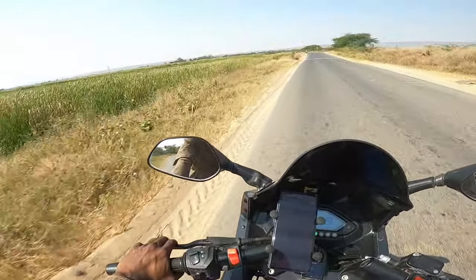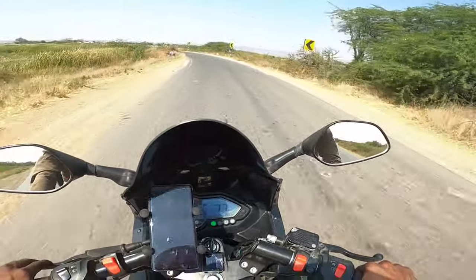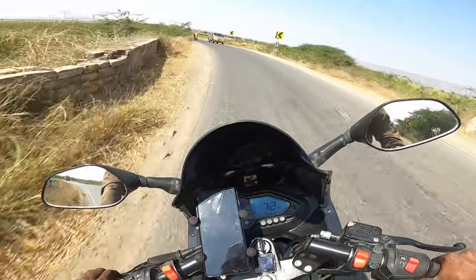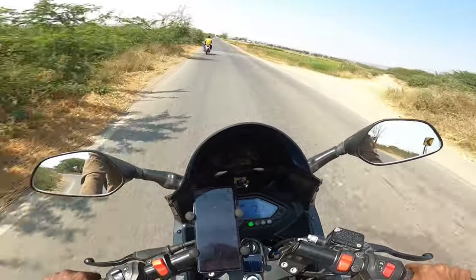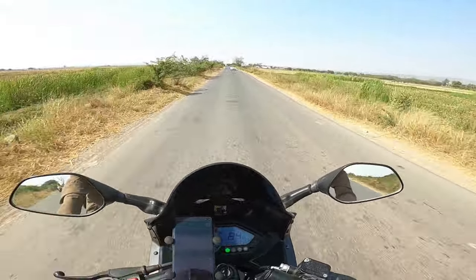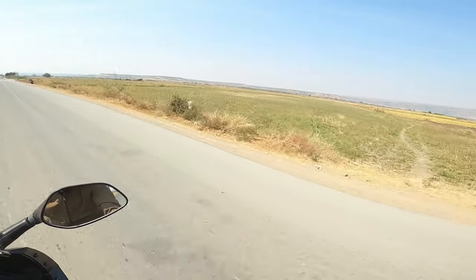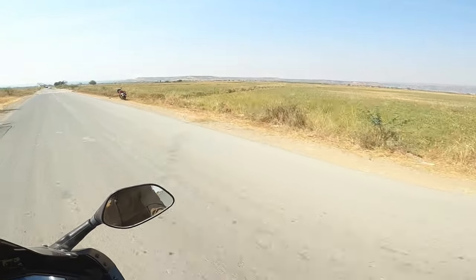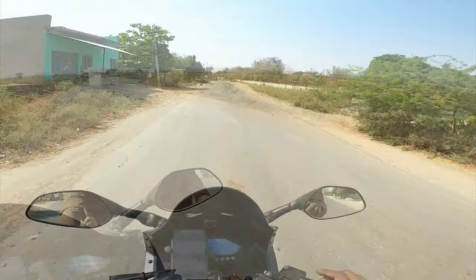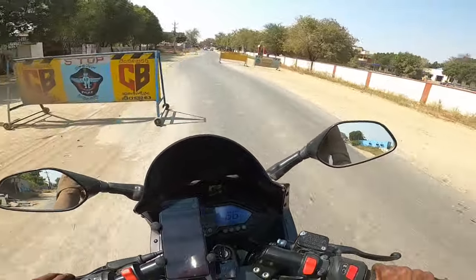Wow. Check out this plain landscape. It's cool here as well because of this grass over here. I don't know, looks like a crop. This is a place called Oak, OWK. Nice name, right?